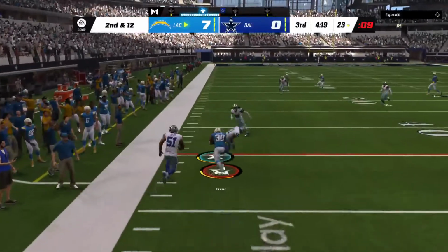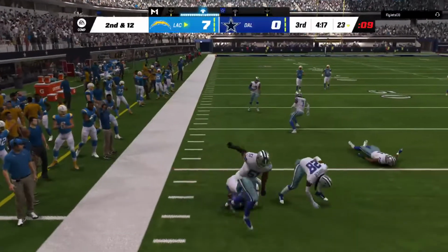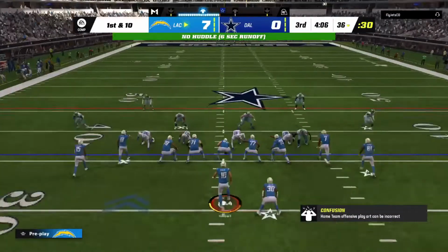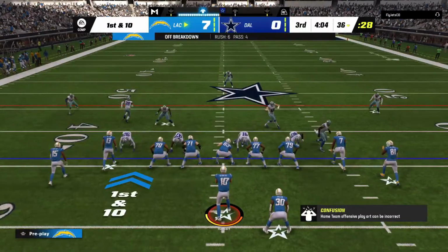Here's a throw to his running back. It's complete. And he's taken down, but able to slip across the 35. So from the 36 now, 1st and 10.